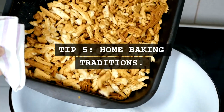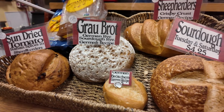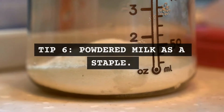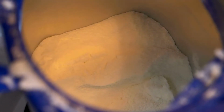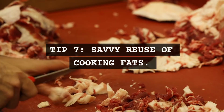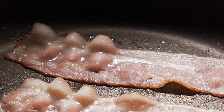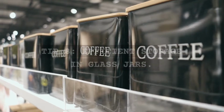Tip 5. Home baking traditions. Purchasing bread was rare as most families baked their own, which was cost-effective and provided control over ingredients. Tip 6. Powdered milk is a staple. In times when fresh milk was scarce, powdered milk was a versatile and economical alternative. Tip 7. Savvy reuse of cooking fats. Cooking fats like bacon grease were collected and reused, adding flavor to other dishes and reducing waste.